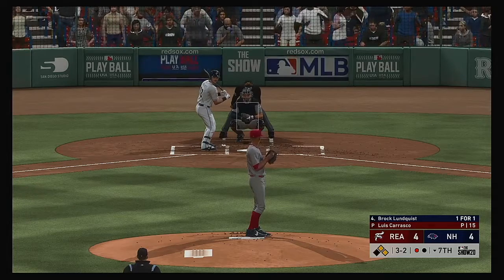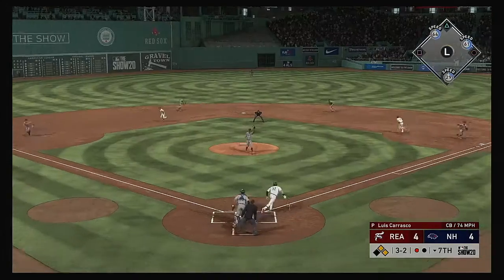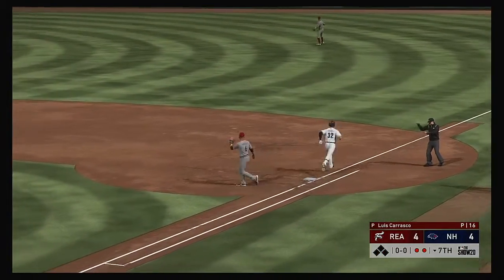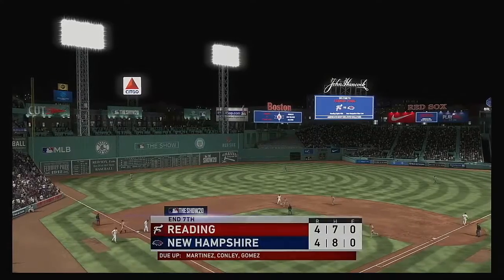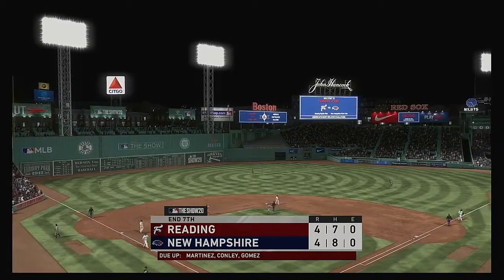Three. Weak grounder back to the mound. To second for one. Turn throw is in time. How about that? They do turn two, and it gets him out of the inning.